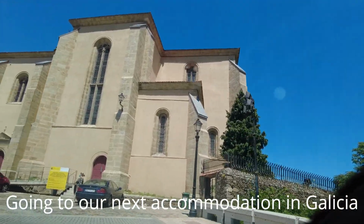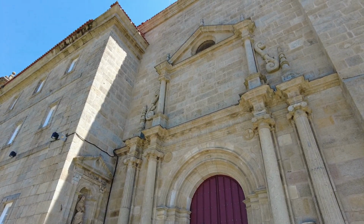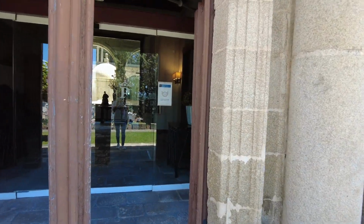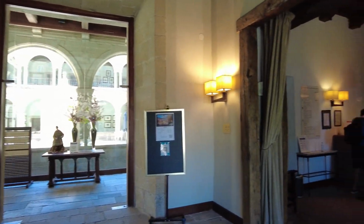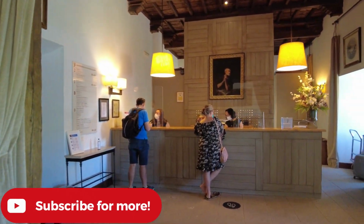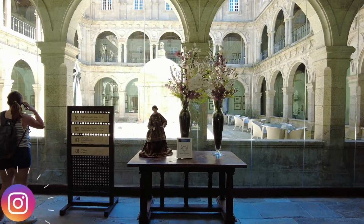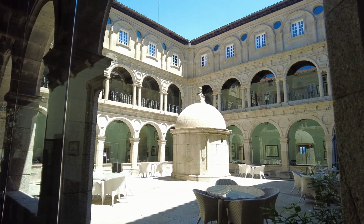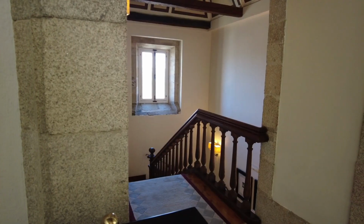To spend our last night in northern Spain, we chose this parador in Ribeira Sacra. A parador can be a castle, a monastery, fortress, palace, or another historical property which was restored and then turned into a hotel with modern facilities. Paradors are not specific to this region. You can find them all over Spain. The one we stayed at used to be a monastery, built in the 16th century and its origins dating further back to the 10th century. It had a really pretty courtyard, and overall it was a very nicely decorated building.